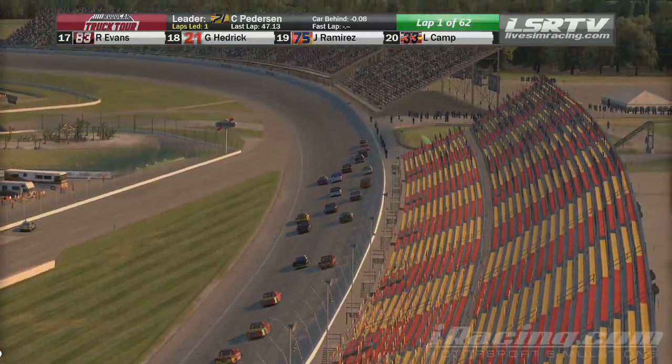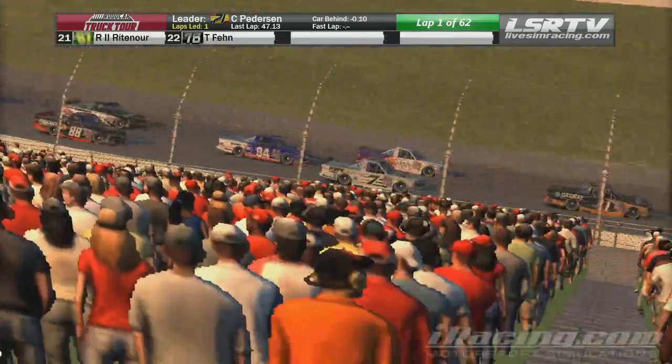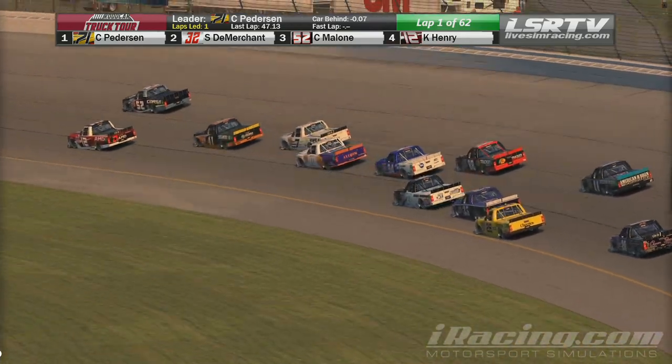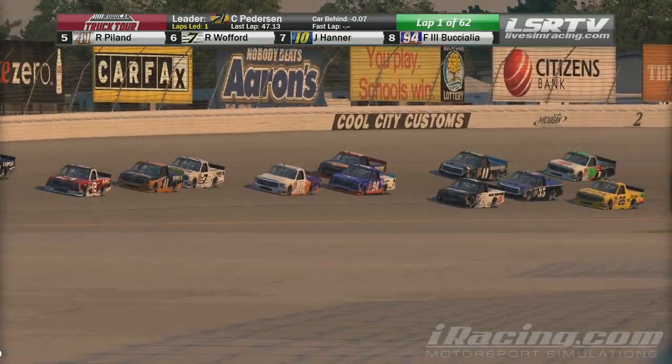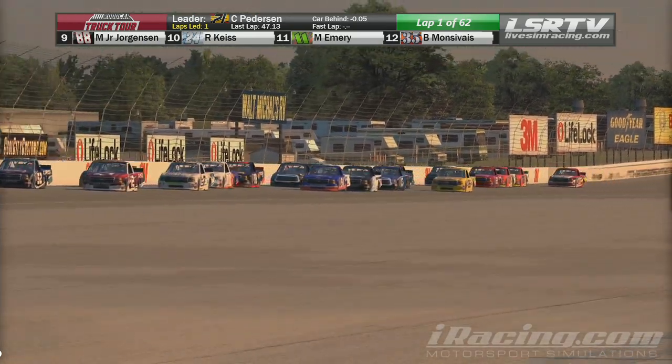And oh wow, they touch already on lap 2. And they're not shying away from the contact. That was the 10 of Hanner who went to the inside, and it was Basilia stuck in the middle. They did make contact on the inside and the middle. They'll double file them out at turn number 2.